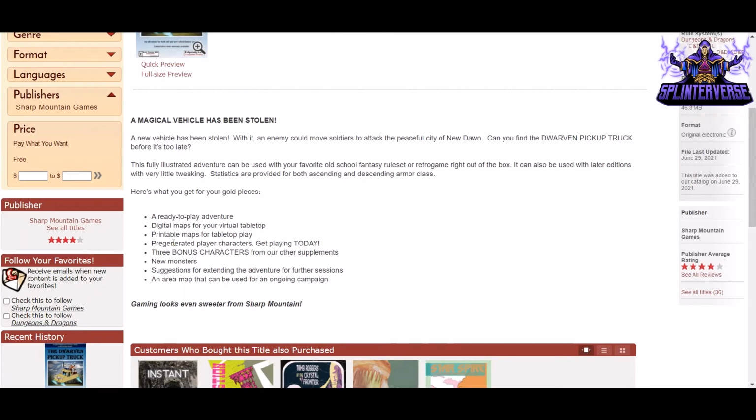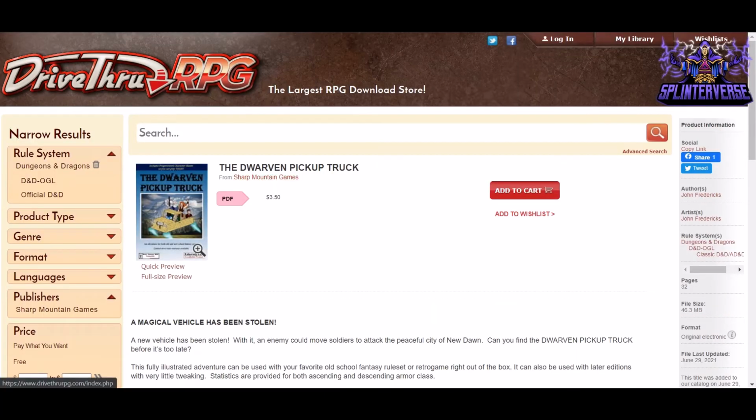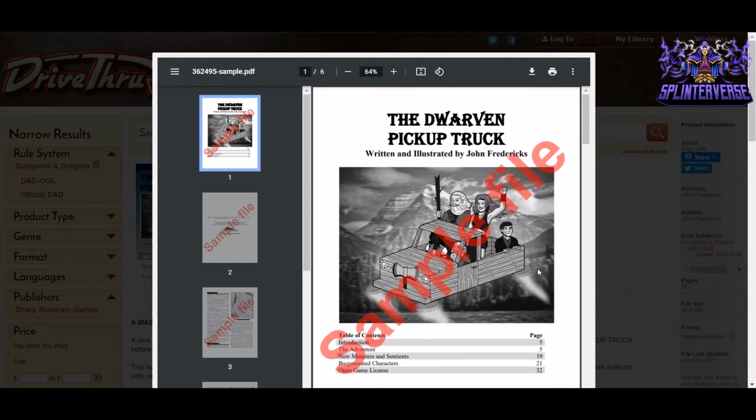Here's what you get. You get a ready to play adventure, digital maps for your VTT, printable maps, pre-generated characters, 3 bonus characters from other supplements, new monsters, suggestions for extending the adventure, and an area map that can be used. So, Sharp Mountain, sounds like you're onto some stuff here.